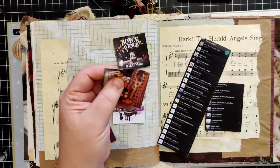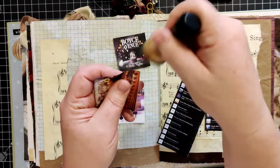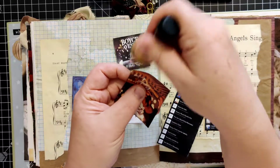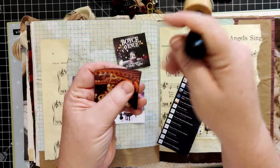Sorry. I had some peanut butter on my toast this morning, and one of the peanuts is playing havoc with me right now. A little piece of peanut.